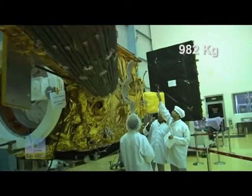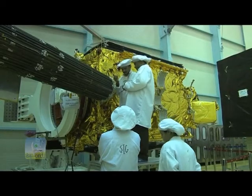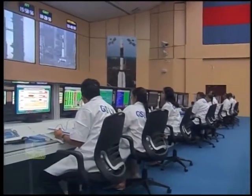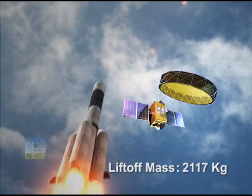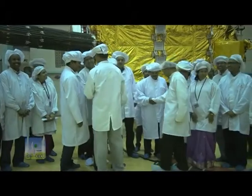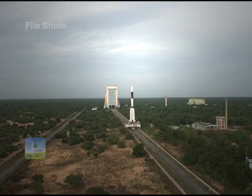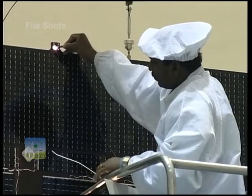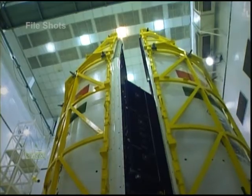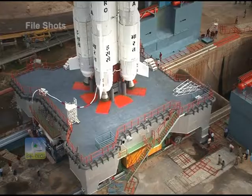The 982 kg satellite is assembled at the ISRO Satellite Center, Bangalore, in its state-of-the-art facility. The satellite will have a lift-off mass of 2,117 kilograms. Once fully assembled and tested, the satellite reaches Satish Dhawan Space Center, the spaceport of ISRO at Sriharikota. Here, it again has to pass through a few more checks before it is finally integrated with the launch vehicle.